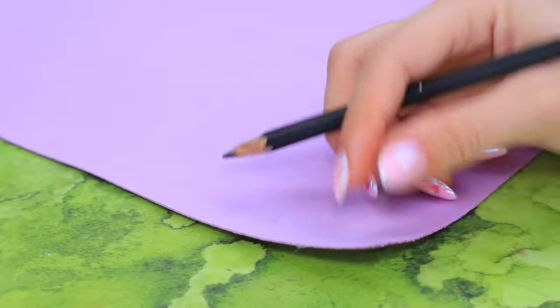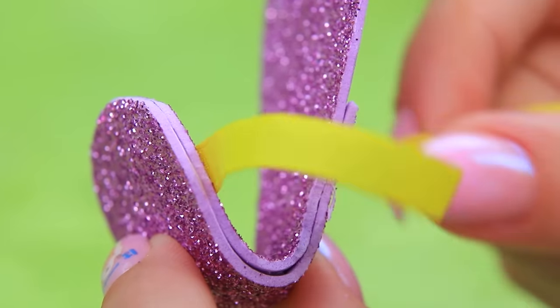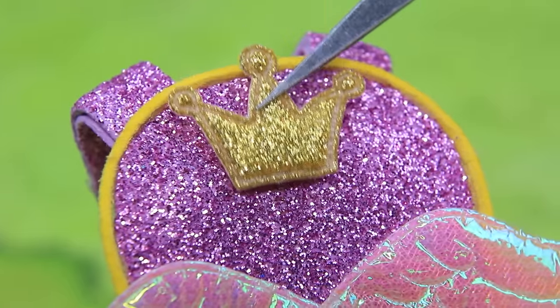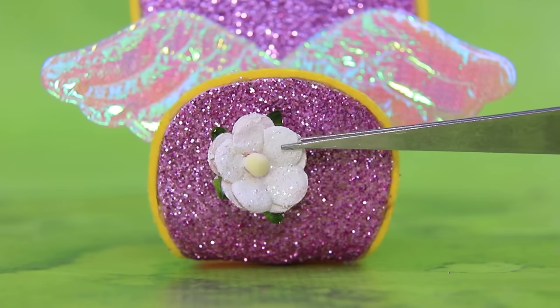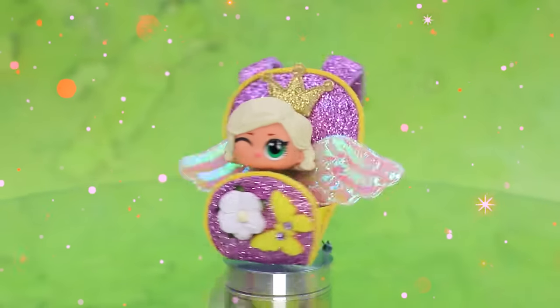Prepare the foam paper. Form a sling. Straps. Golden crown. How beautiful! The little one is comfortable in the sling.